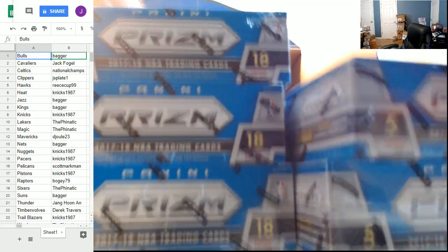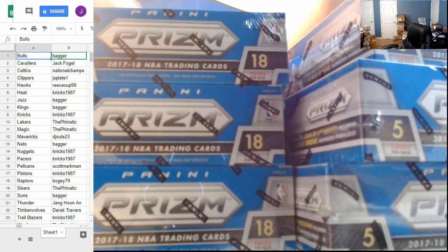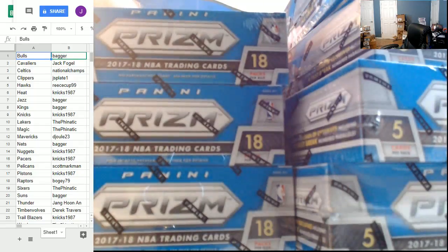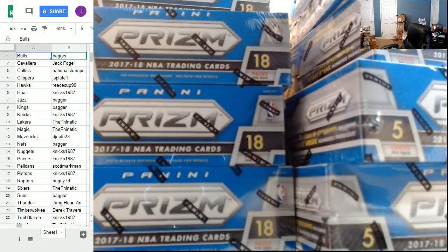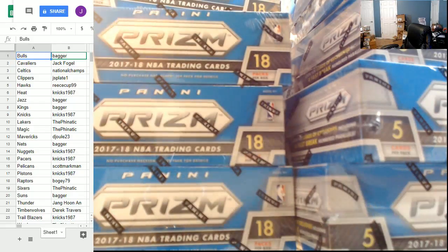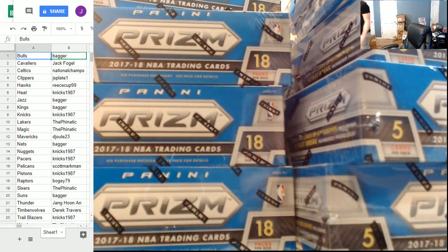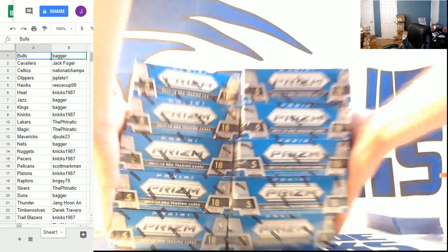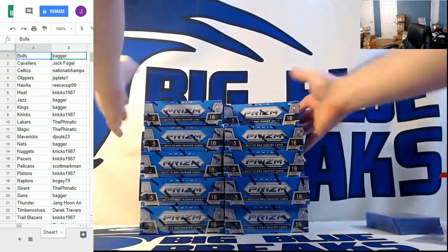This is our first revisit to Prizm Fast Break since it let us down on its case hit guarantee last time. But, as we know, Prizm Fast Break has generally given us tremendous value. We'd be fools to quit it now. There it is, 10 boxes. Good luck, everyone.